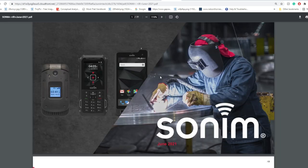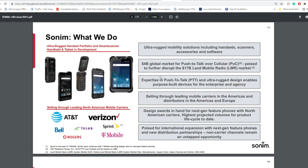Now, the presentation here is from June, but it still has a lot of the information we need today. So what do they do? First, they're an ultra rugged handset portfolio, and SmartScanner handhelds and tablets are in development, selling through leading North American mobile carriers including AT&T, Verizon, Bell, Telus, Rogers, Sprint, and T-Mobile.